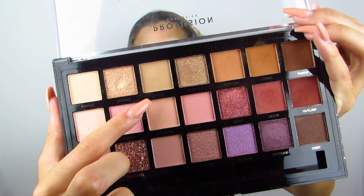I'm going to take a big fluffy brush and dip into the shade Canvas. I'm going to use this Canvas color as a transition shade all over my lid. I'm using a big fluffy brush for this. Mine is by Morphe. Next, on that same brush, I'm gonna go in with Doll and start building up my crease with this color. I'm gonna go all the way from the inner corner all the way out to the outer corner.